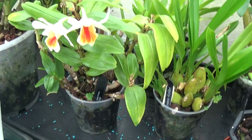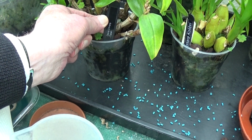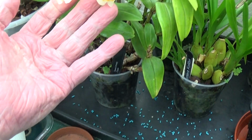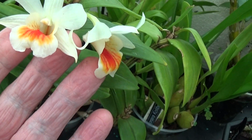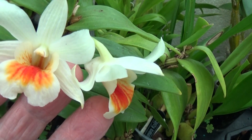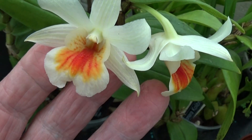Well, this is the last one along here, and this looks like something like Dendrobium Christidone. Beautiful little flowers on this one. Not big, only about probably 1.5 to 2 inches at the most, but with a beautiful little lip on it.